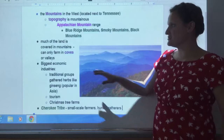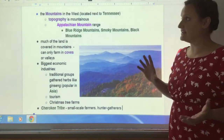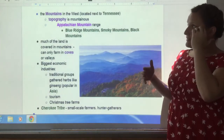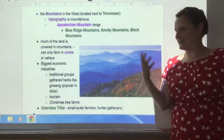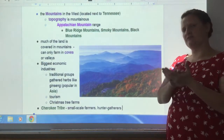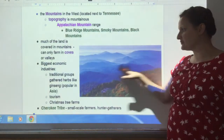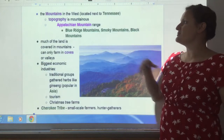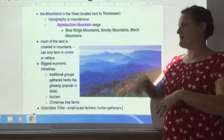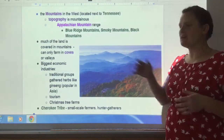So the mountain region is our earliest evidence of where people in North Carolina lived 14,000 years ago. The topography is, well, you can guess, full of mountains. The Appalachian Mountain chain goes from the north point of Georgia all the way into Canada. You've got the Blue Ridge, which you see here, the Smoky Mountains and Black Mountains. Obviously, they're not really blue. It's just how they look from a distance. And we'll talk a little bit more about that.